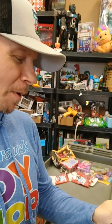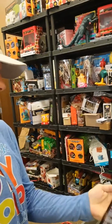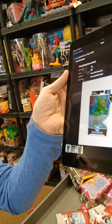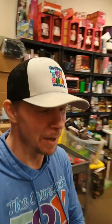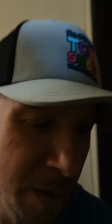Now we might have to pop over to the toy store for one of these. So this right here, we'll take a look at it. It is the DC Multiverse Fire. We're going to have to go to the toy store for that. I don't think I have one of those over here. And that kind of goes against one of my big rules: don't list it on eBay if it's not in the eBay room. But we're going to pop over to the toy store. Check it out.